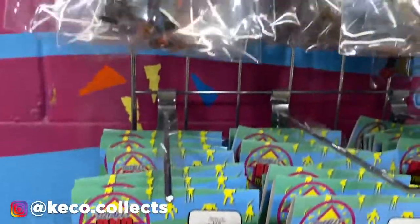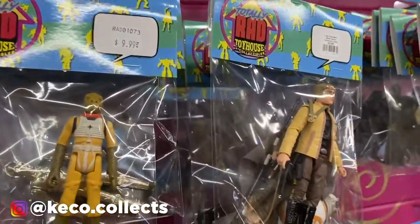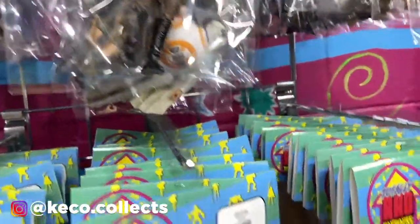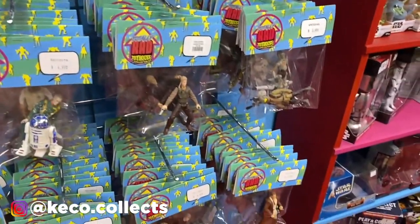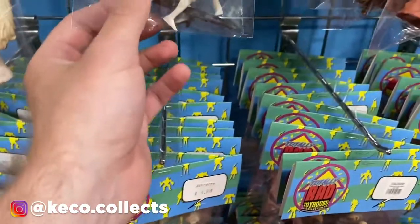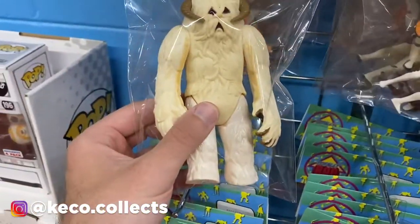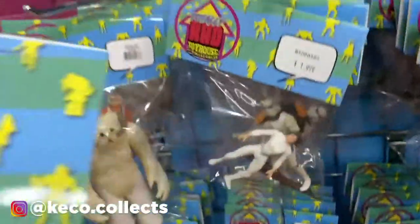All right, now we're down to some of the Star Wars things. That's what I'm looking forward to here. Look like they have a good mixture of loose and vintage, both 3¾ and it's like the vintage collection as well. Here's a vintage Wampa, 1981. Malachi Ranker Keeper. These aren't bad prices for these actual vintage pieces.